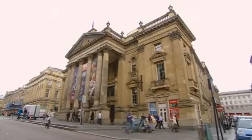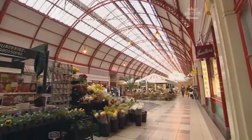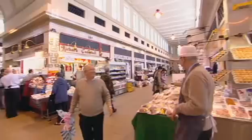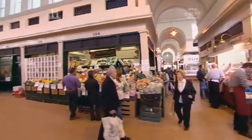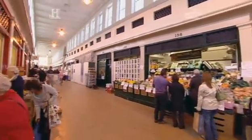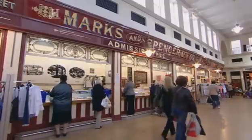Grainger built the Theatre Royal and the Grainger Market, the best surviving example of a large covered market in the country. It's the size of 2 football pitches, and there's even a rare original Marks and Spencer's Penny Bazaar, one of their very first shops.